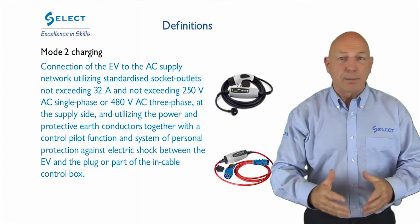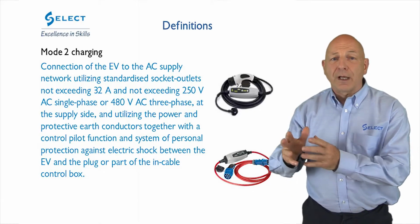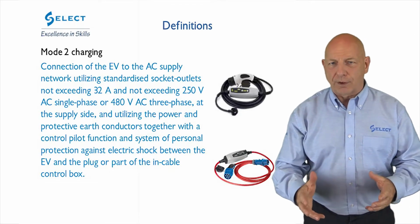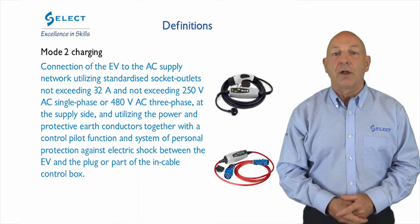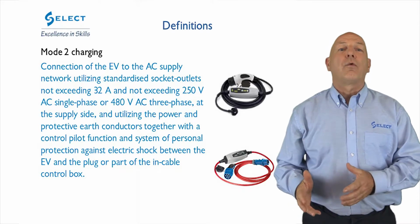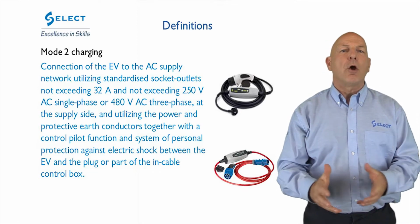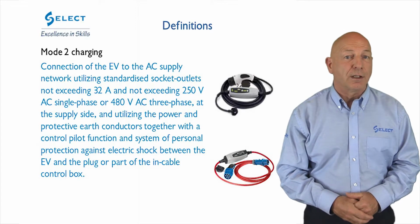Now, Mode 2 is similar to Mode 1, but the cable between the socket outlet and the vehicle connector incorporates an in-cable control box. The charging cable has a pilot function to ensure the circuit protective conductor is securely connected before charging is allowed, and the RCD is for additional protection, which is part of the cable control and protective device. This device may also include a facility to allow adjustment of the charging level.